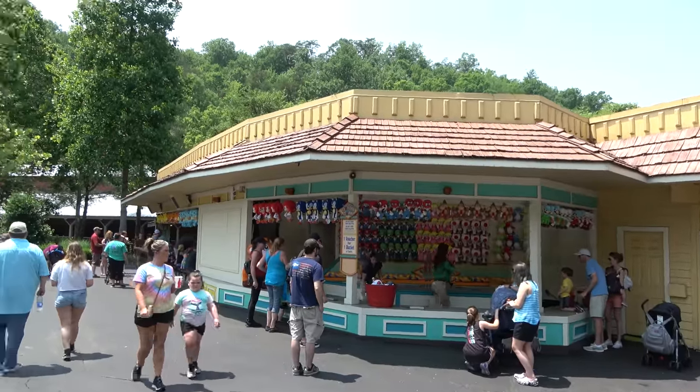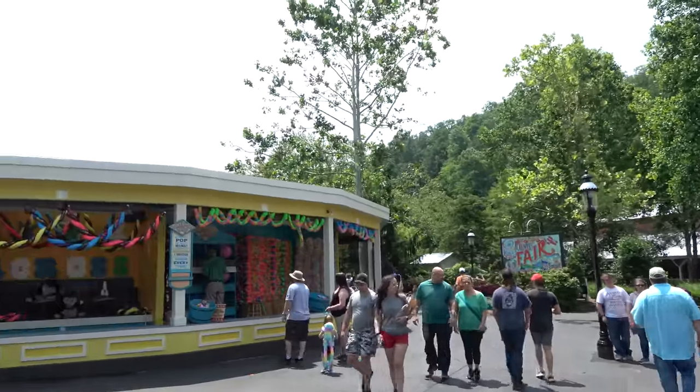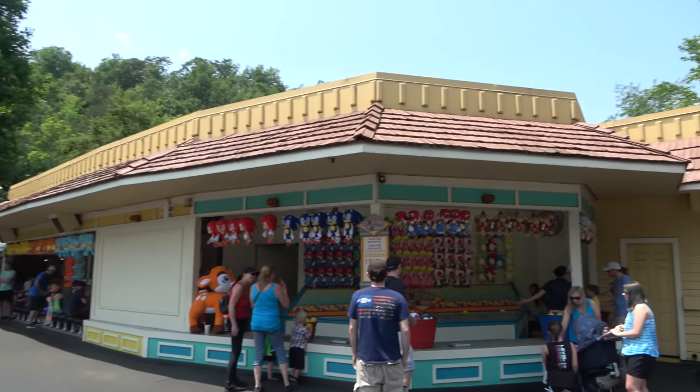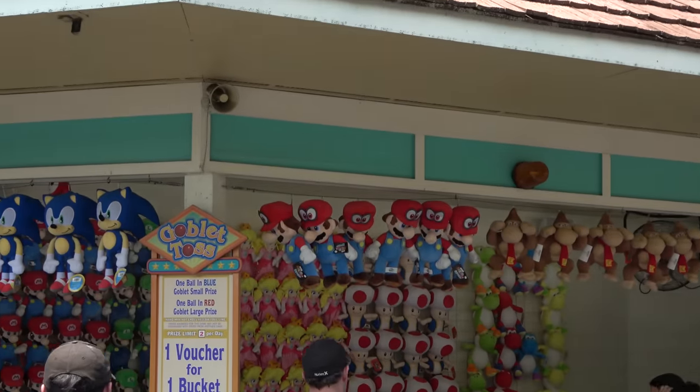County Fair is home to a bunch of Midway-style carnival games. Good prizes with the, you know, Nintendo. Yeah, these are pretty solid.